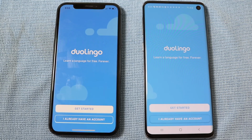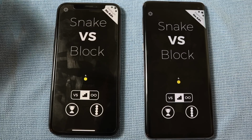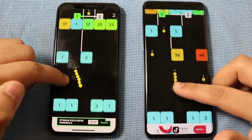I would have been like, yeah, maybe it's a little bit faster, but you wouldn't really notice it. But when you actually put them side by side, you get to see a little bit of difference, which is crazy. The iPhone 10 isn't slow at all. I do think it's a perfectly fine phone. It's not getting slower anytime soon, unless Apple purposely slows it down.